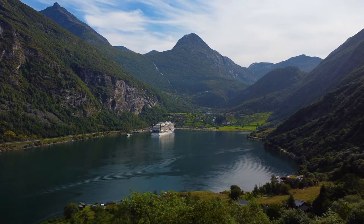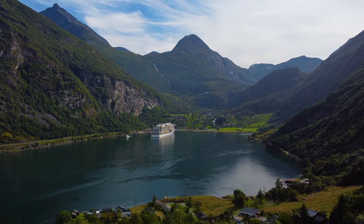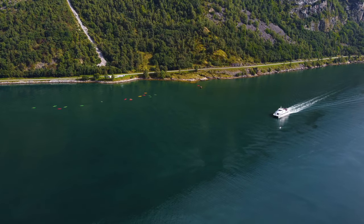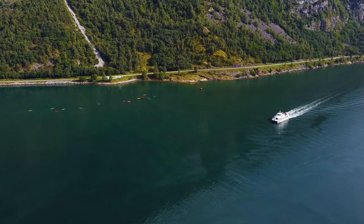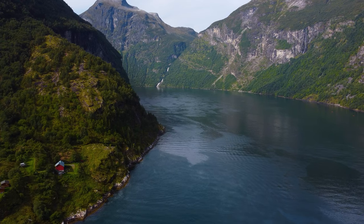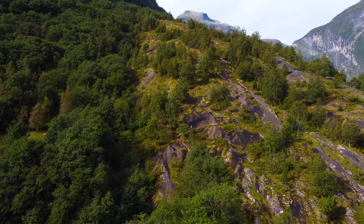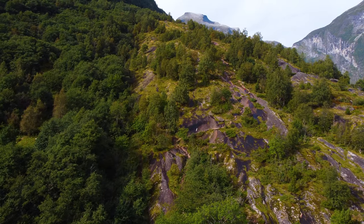Geiranger Fjord is a UNESCO World Heritage Site, and it's one of the deepest fjords in the world. It's also the most famous one, and so it's called the King of Fjords. And it also hides the most prominent waterfall in Norway, the Seven Sisters. I'm on my way to meet them.